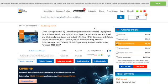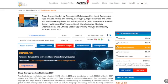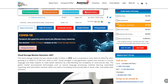So if we go on over to Allied Market Research and take a look at their cloud storage market by component article, they have a very good paragraph here talking about what they expect this industry to be worth. According to Allied Market Research, cloud storage market statistics for 2027, they're saying that in 2019, this was a $46 billion market. In 2027, it's going to be a $222 billion market. I'm going to say that again. In 2019, it was a $46 billion market, and it's projected to be a $222 billion market by 2027.